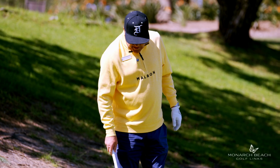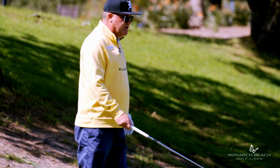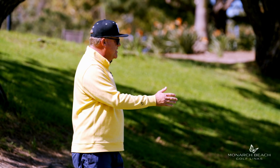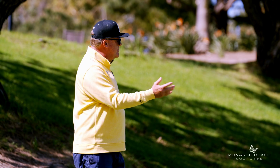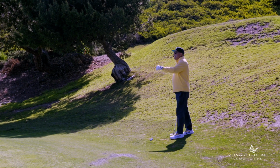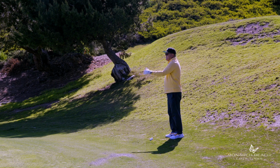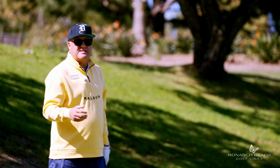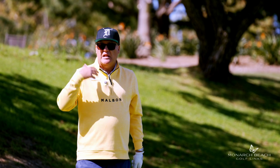What I'm going to do is I'm going to do different things. Like I'm going to try 3 different shots with my face open, then square, then closed, or maybe it's 3 levels of how open. Maybe I go even more open. I'll try to hit a higher shot, then a middle shot, then a lower shot. Again, I use the 3-ball approach to try different shots, different opportunities, and then I learn as I go.